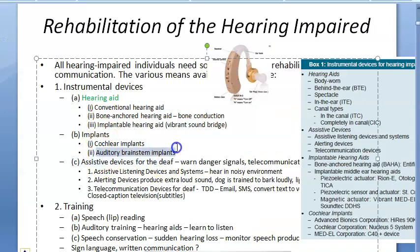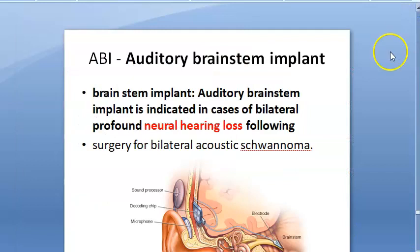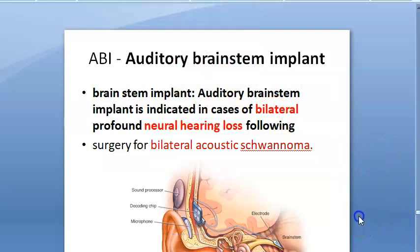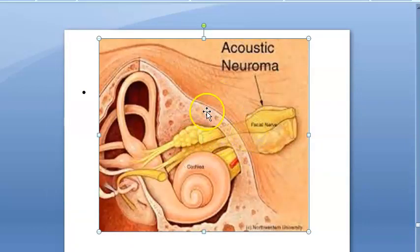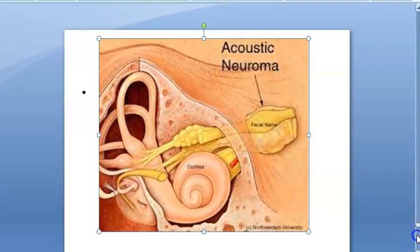Guys, in this video we wanted to look at auditory brainstem implants. It's called ABI. They come under implants, under instrumental devices for rehabilitation of the hearing impaired. So they're doing this in people who have bilateral neural hearing loss, for example in bilateral acoustic schwannoma, right? They're putting the electrode directly on the brainstem. So what did you see in this? You saw that if there is a bilateral acoustic neuroma, they will directly put the electrode on the brainstem. Where exactly? In the recess of the fourth ventricle.